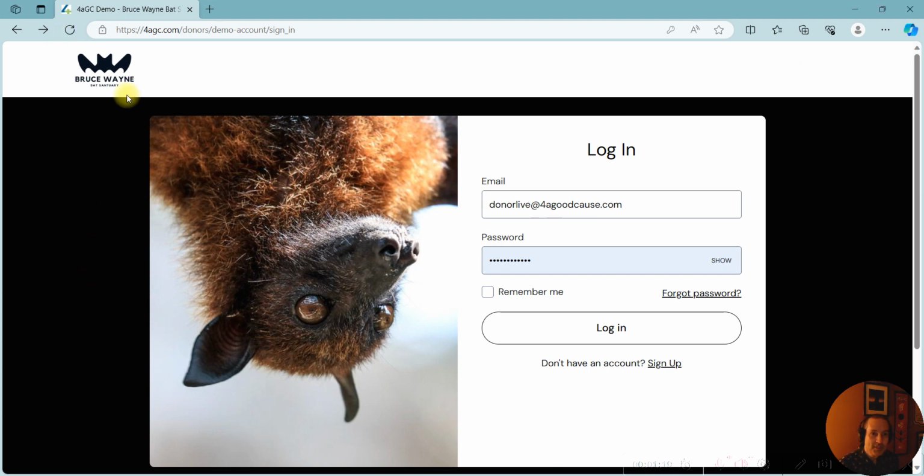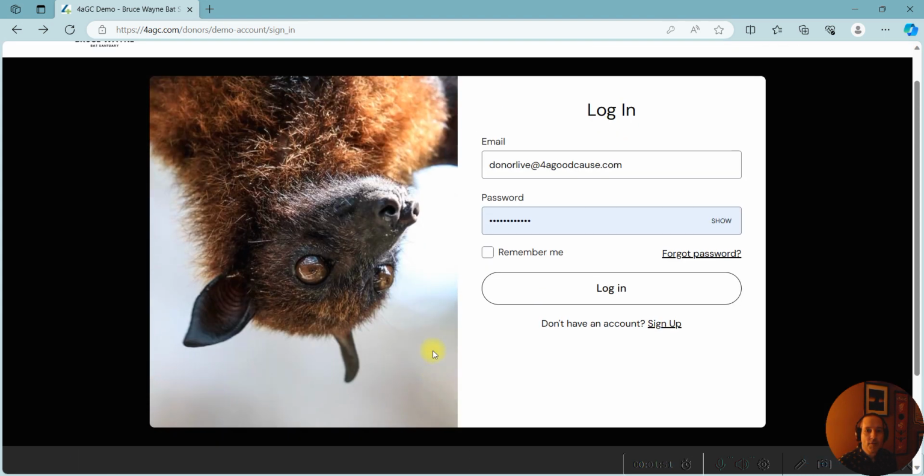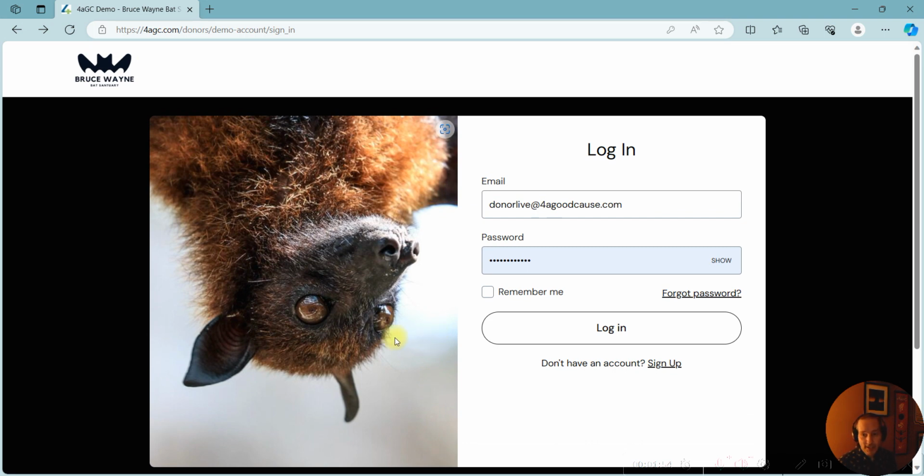So I am sitting on the donor account for the Bruce Wayne Bat Sanctuary. Sitting on the login screen here, you'll notice it's got a logo, it's got a background color. I've got an image of a bat here to give it a little flavor, I guess. Down below the login screen, we've got a little footer which will have your nonprofit's information, a donor support phone number and a donor support email. So this is where you would send your donors to manage their giving with you.